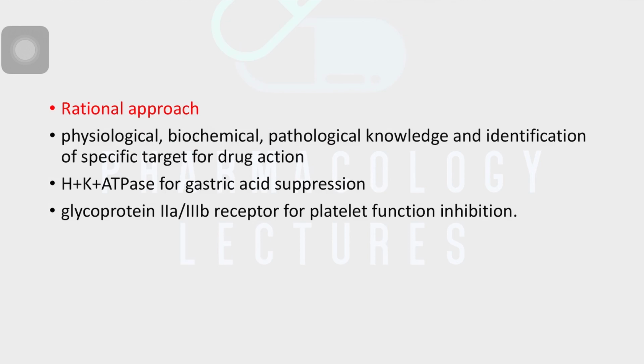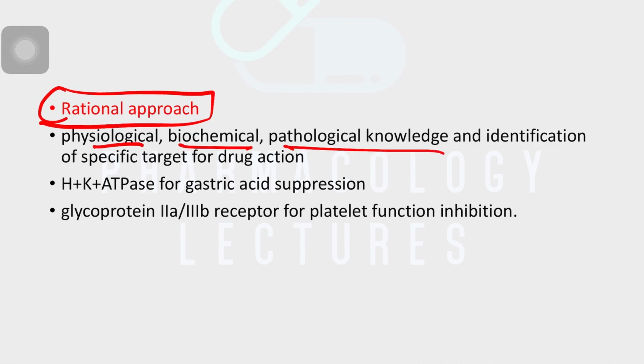One more approach of drug discovery is the rational approach. Now, the rational approach is basically more related to pharmacodynamics. In pharmacodynamics, we have seen how a drug produces its action, that is its mechanism of action, right? So, on which molecule or which pathway or which enzyme this drug acts. Identifying that through physiological, biochemical, and pathological knowledge, and making a target-specific drug, is called the rational approach.